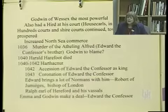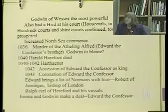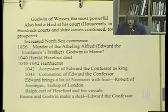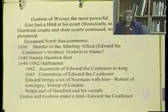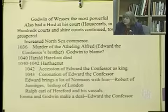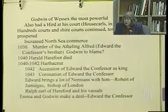So Edward the Confessor stepped into a literal snake pit of what was going on in England. It was very, very dangerous. And he was brought in with the collusion of Earl Godwin, who was the most powerful of the earls, and the deal that Earl Godwin made with Emma.